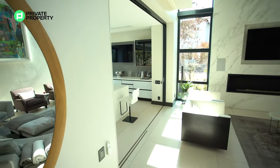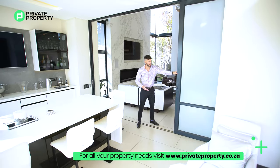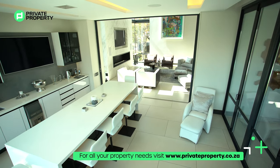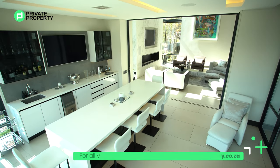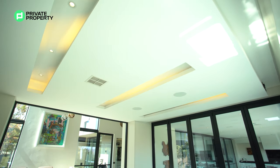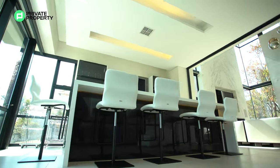Now over here, we're walking into the bar area, which can again, through these pocket doors, be sealed off completely from the living room area, which we like. If you're entertaining, if you've got guests over, you just want to reduce the noise a bit, you can do that. And also, if you want to just make it a little bit warmer in this home, you can do that. Speaker systems above us, beautiful, unique ceiling with the bulkhead recessed lighting.